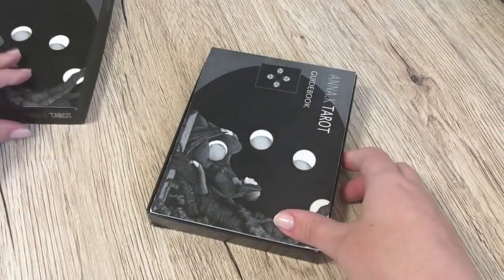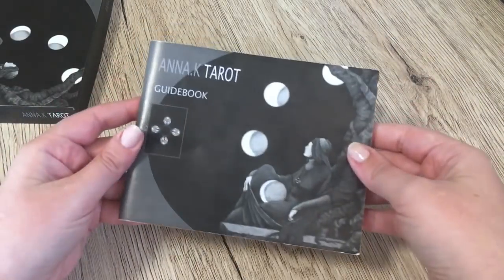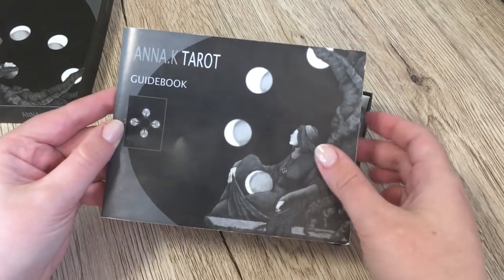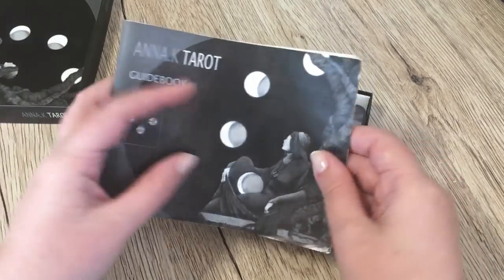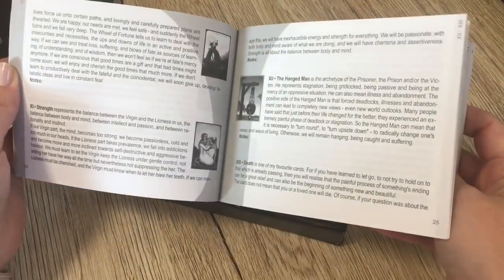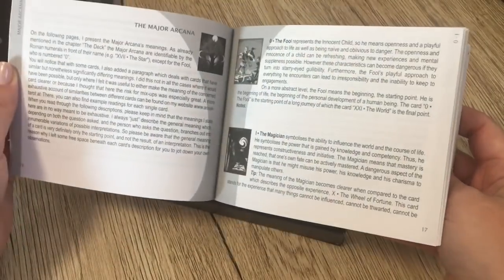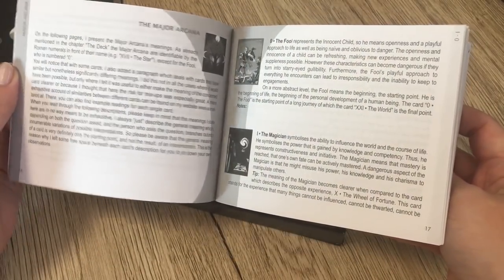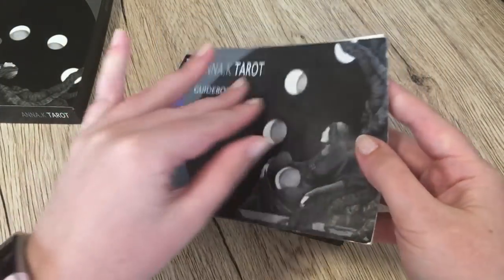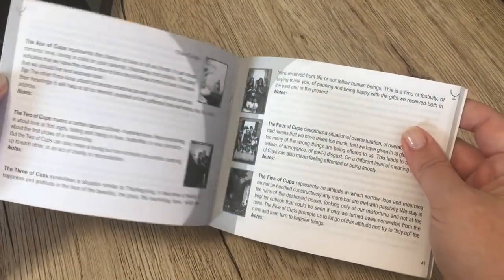So it lifts off like this, and we have the guidebook on the inside. Now I haven't read all the way through. I have actually read the entire Anna K guidebook from the Llewellyn edition, and from what I've gleaned in my brief time with this, it's basically the same guidebook. The Llewellyn edition is just filled out with a lot more white space and whatnot. This is still 80 pages and it seems to be basically the same content.